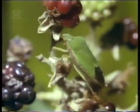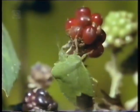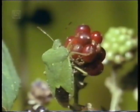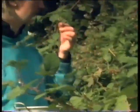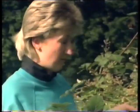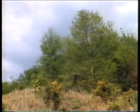Shield bugs are not easy to see, but their smell is unmistakable. It's a bit like burning tar, and they taste disgusting. Pick one up by mistake, and you'll soon discover why their nickname is stink bug. Although they're generally overlooked, they are quite common, particularly in the southern counties.